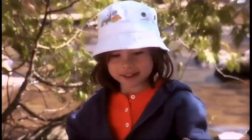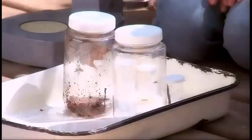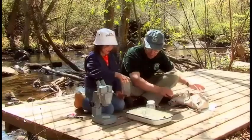I can't believe all the different things we found. Well, let's take a closer look at them. Here, I've got them in our bag. Okay, which one would you like to look at first? The salamander, of course.